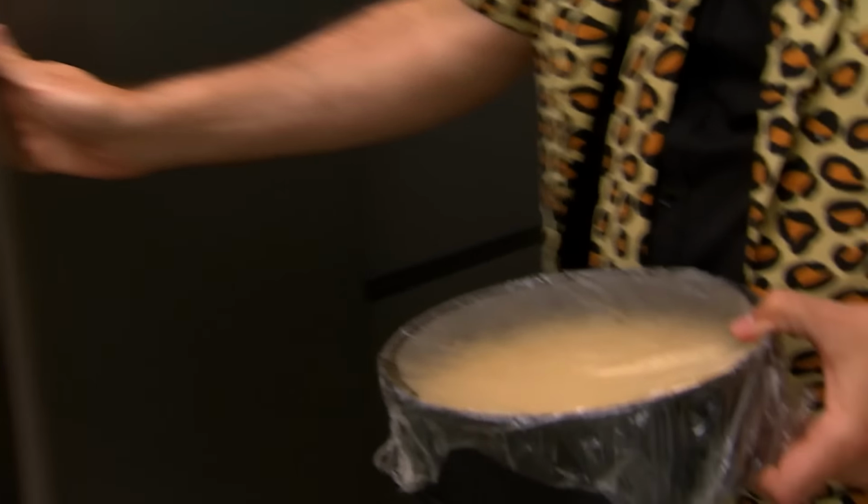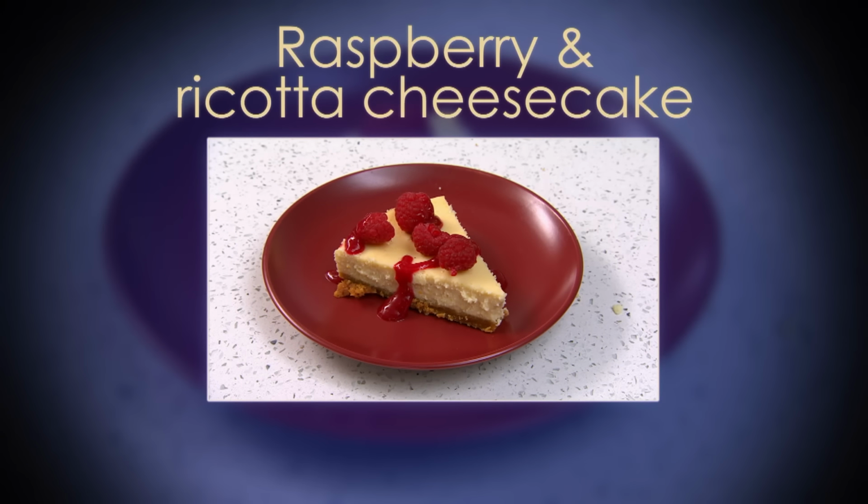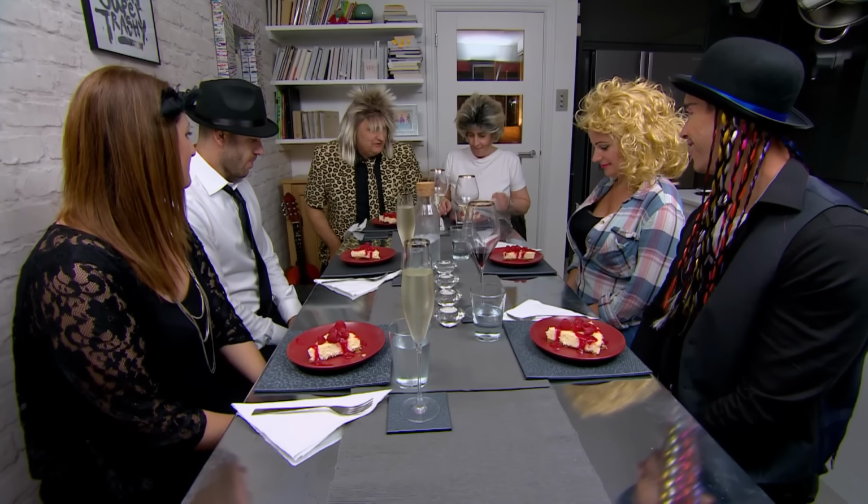Time for dessert, and there's just the finishing touches to add. Here we go. For the second time this week, it's cheesecake. This one's raspberry and ricotta. Let battle commence. So we're finishing off with Rod's raspberry ricotta cheesecake. I take full credit and responsibility for this, so dig in.